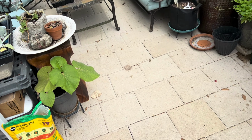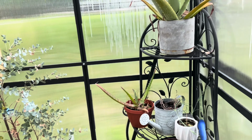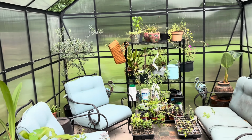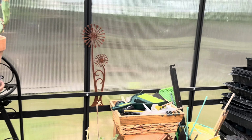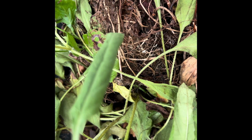Right, this is Nicole's greenhouse. It's gorgeous. Look at that eucalyptus, all the things. Now, gotta admit, it's hot in here today. And look, we have a wren's nest. That's crazy.